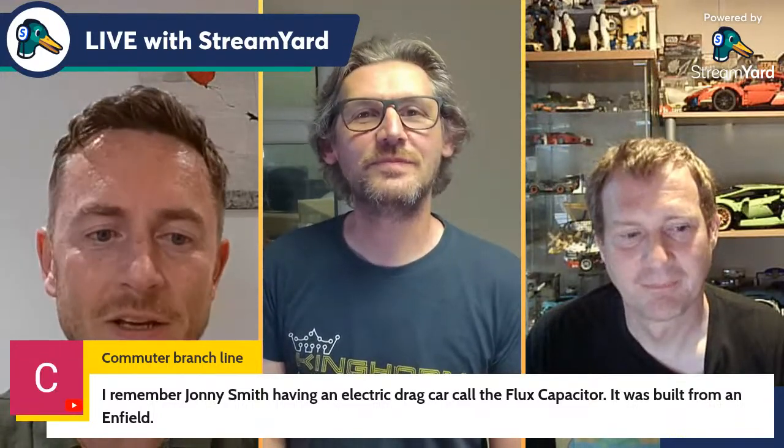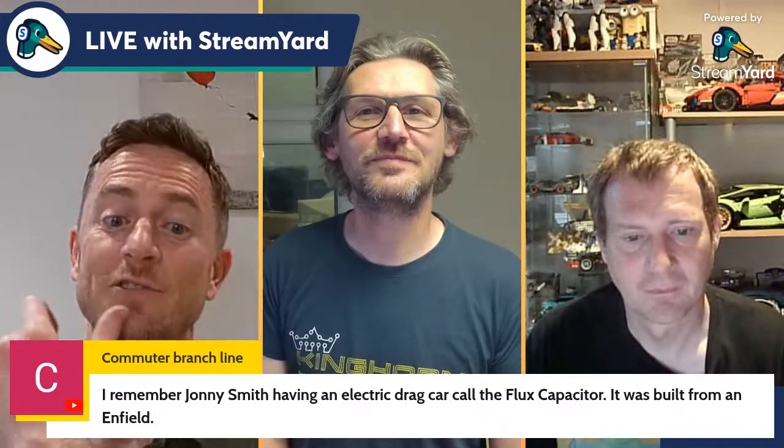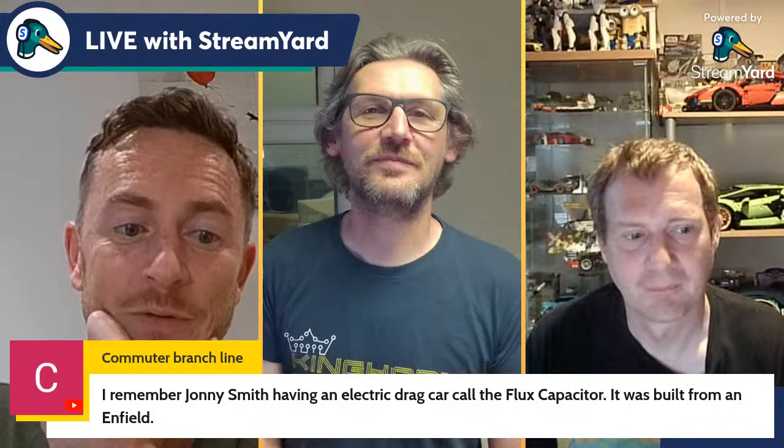Just to go back, commuter branch line. So I missed your mention there. Yeah, Johnny Smith did have an electric drag car called the Flux Capacitor, built from an Enfield. Very weird looking thing. It's pretty cool though. I'd love to have seen that. Last time I saw it was in Bewley. In where, sorry? It was in Bewley Transport Museum. Yeah, I think he donated it.